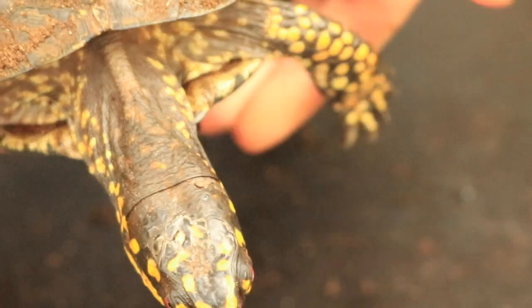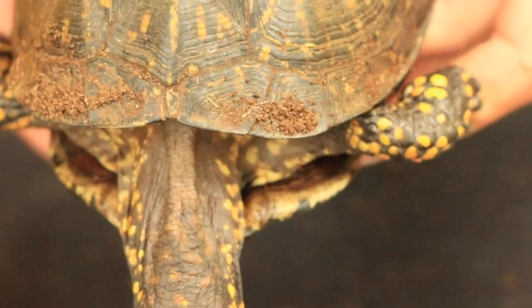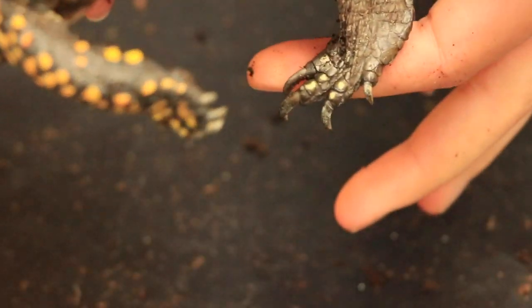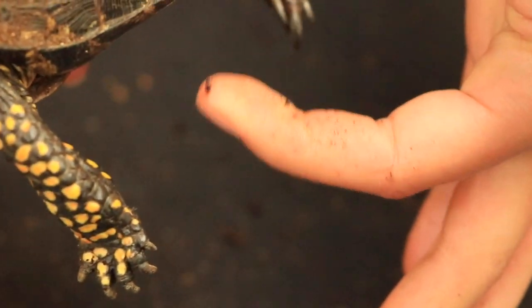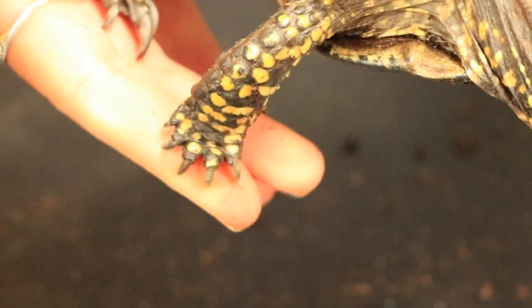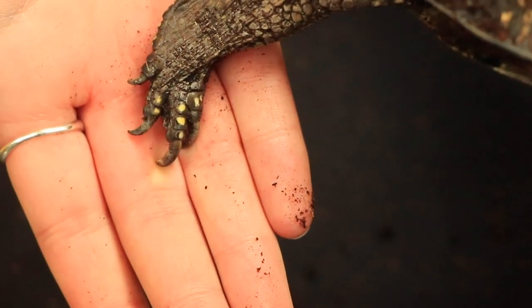Where do you think Kennicott lives? If we take a close look at his feet, we can figure it out. He doesn't have webbed feet like an aquatic turtle that swims around. Instead, he has very long claws. These claws are good for digging. What do you think he likes to dig for? Well, he'll dig for two reasons. One is to make a nice burrow to hide in or to sleep in, and he'll also dig up his food.